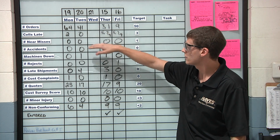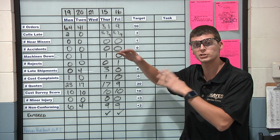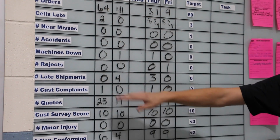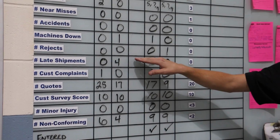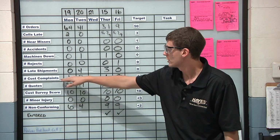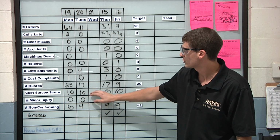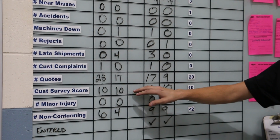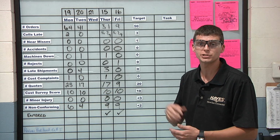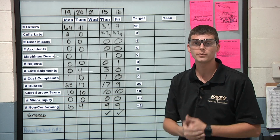Our near misses, so we're talking our safety, our accidents, our machines down, which is also related back to that board in the office. If the machine's down, we're not hitting our production numbers. It's important to know that. Our rejects coming from the customer. Our late shipments coming off the shipping board, if we're not getting them done on time. We're talking about it here. We want to have 0 every day. Customer complaints, quotes, how many quotes we're doing, because that generates orders. Customer service score, we send in a customer service score with every shipment that we do. Minor injuries, so we're tracking Band-Aid usage, Tylenol if you hurt yourself here, and then non-conforming, how many parts are waiting for me to address.